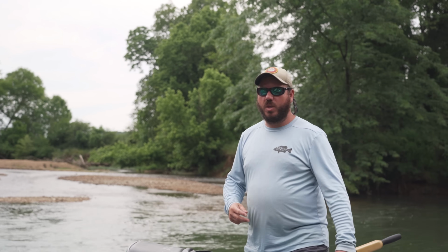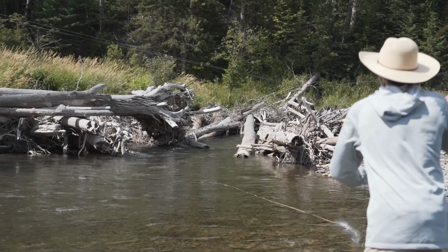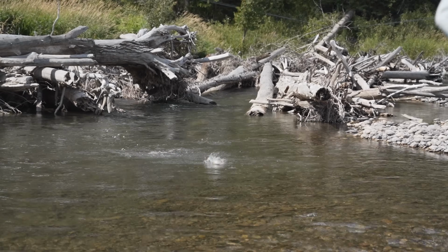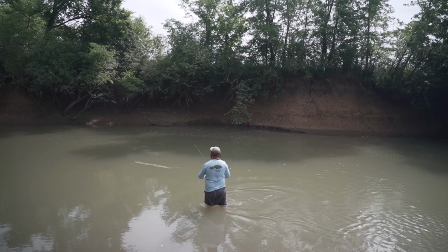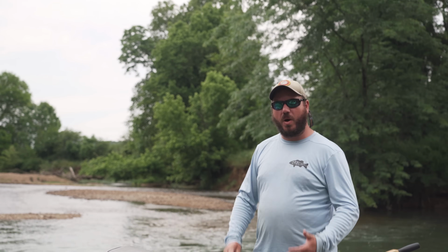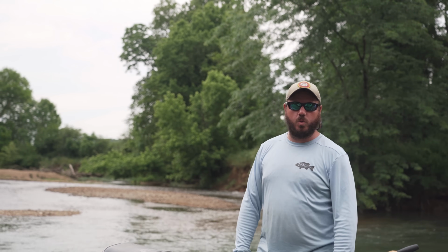And the third thing is that a lot of these creeks, as they're coming in, might be shallow enough for you to wade. This could be a really cool spot for us to come in, park over here, or anchor up, and wade up this creek. If you're looking for different spots to access or fish, feeder creeks are always a really good one to look for on a map.